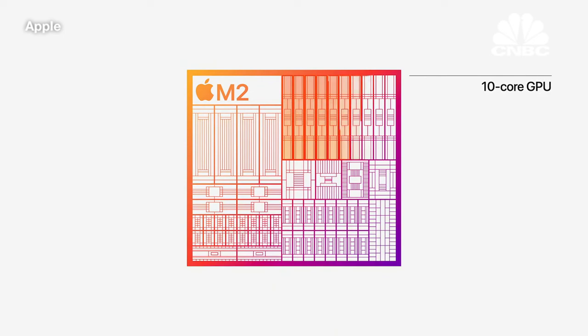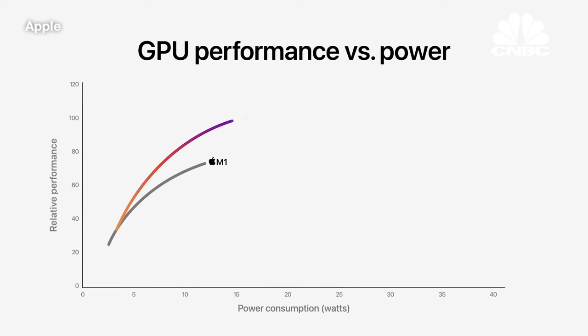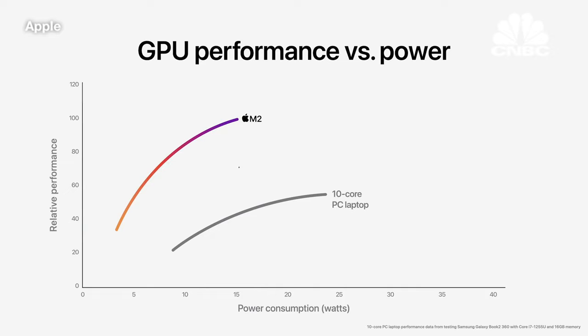M2 also features our next-generation GPU, which now has up to 10 cores. That's 2 more than M1. Combined with a larger cache and higher memory bandwidth, the 10-core GPU delivers a big boost in graphics performance. M2 delivers up to 25% higher graphics performance at the same power level as M1 and up to 35% higher performance at its max. And compared to the integrated graphics in the latest PC laptop chip, the GPU in M2 delivers 2.3 times faster performance at the same power level. And M2 delivers the peak performance of the PC chip using just 1/5 of the power.